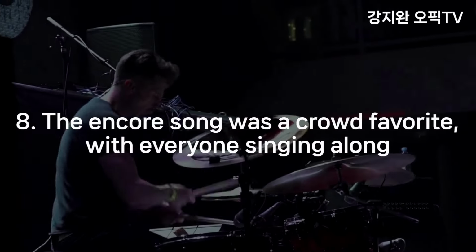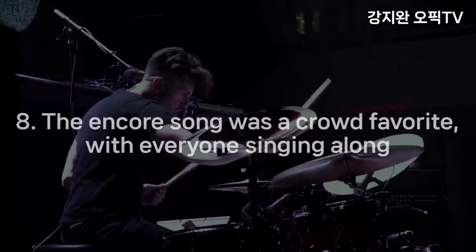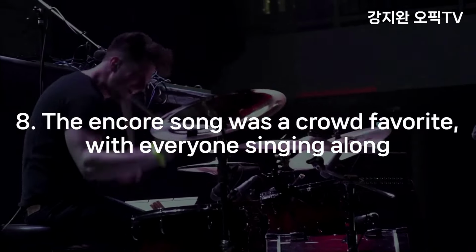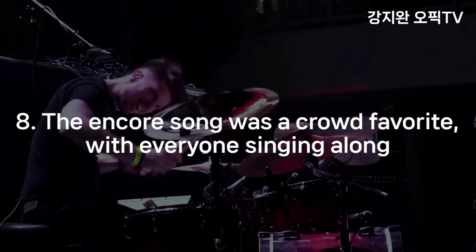The encore song was a crowd favorite, with everyone singing along.